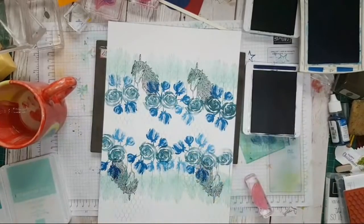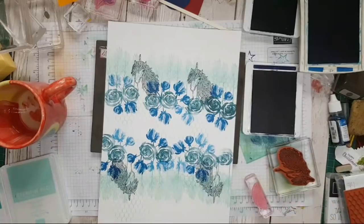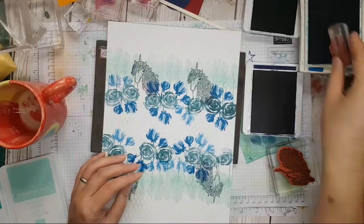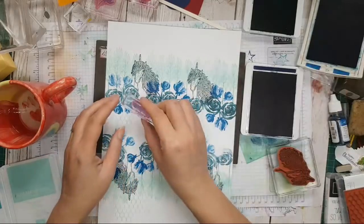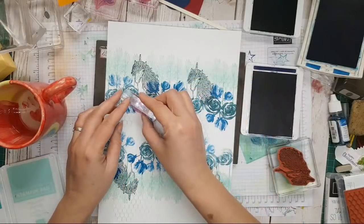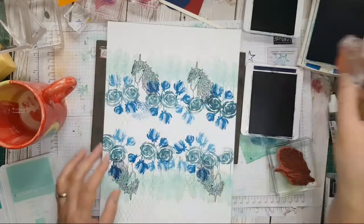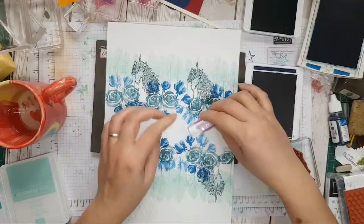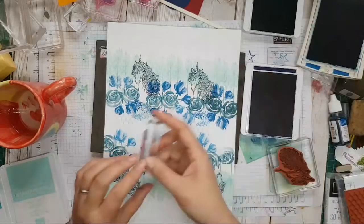There we go. Now, May, can you grab my Stampin' Blends? Can you? You're right up behind there. I think it would be nice just to add a few little. Are you allowed? Yes, I'm allowed to use whatever I want. It's all about colours, this challenge. Okay. It's because she knows what I've got coming in the next challenge.